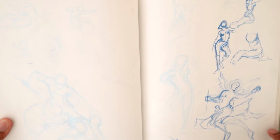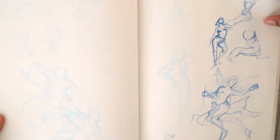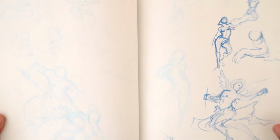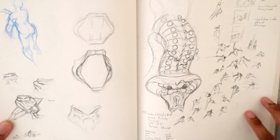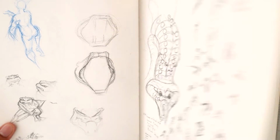Not bad. I like this one. Can't see it, but it's not bad. Studies from the library. You just go to the art section, look at Renaissance art, start drawing snakes and that stuff.